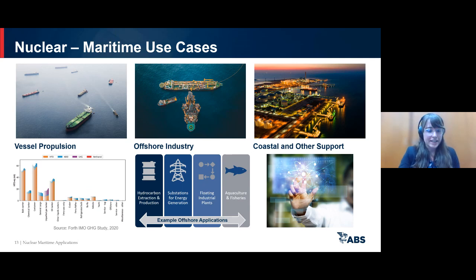But we're also looking at the offshore industry. It probably will be easier to regulate if it's stationary, if it's near shore. You can install nuclear power for various offshore industry activities. So that could be nearshore power. It could be for any kind of aquaculture installation if power is required, leveling, offshore wind power, offshore energies.